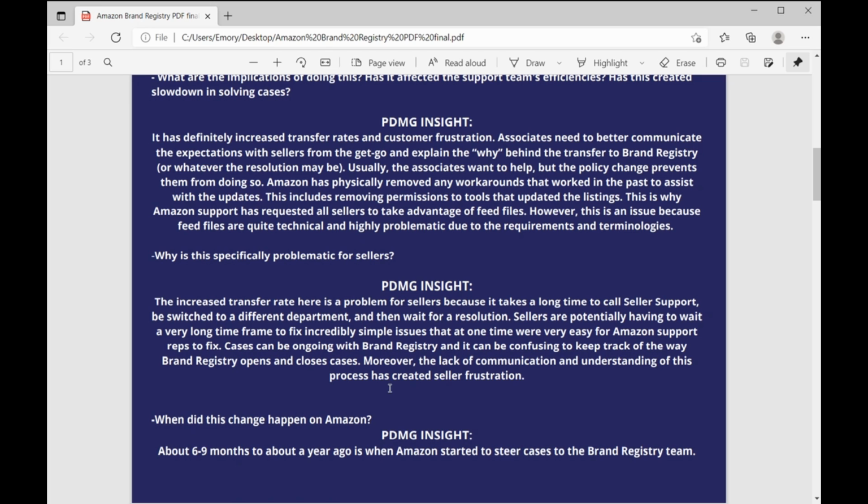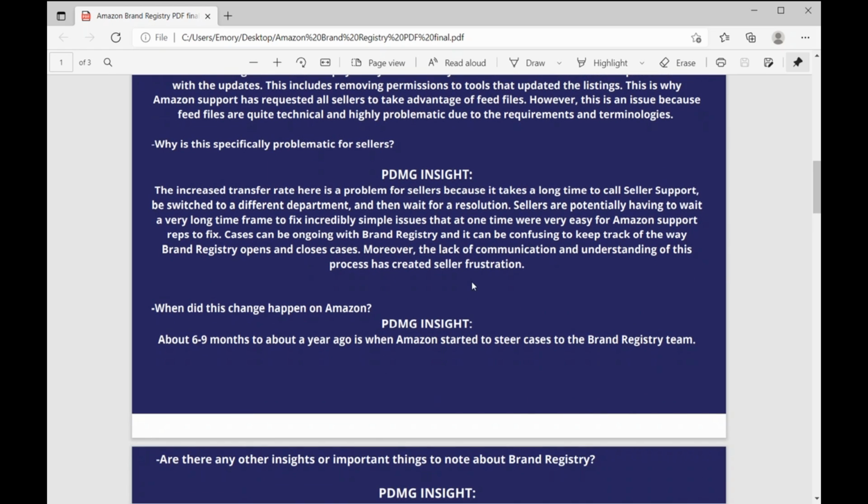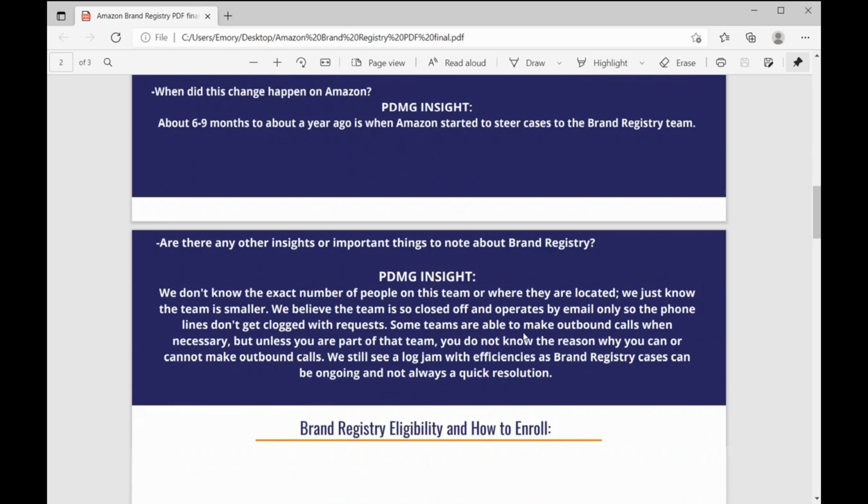It can also be confusing the way that Brand Registry opens and closes cases, and they only operate by email. And the lack of communication here from Amazon to sellers has created more frustration. Okay, so when did this happen on Amazon? We're seeing about 6 to 9 months to maybe about a year ago is when Amazon started to steer cases to the Brand Registry team.